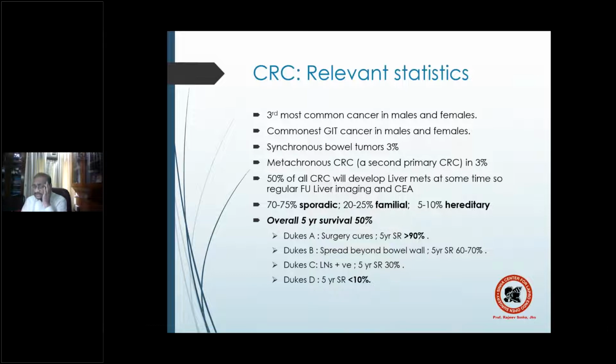Metachronous CRC, CRC basically is colorectal cancer. We'll just say CRC from now on. Second primary CRC would be found in 3%. That means you have operated on a patient of CRC, you believe the patient is cured, and then you either identify a second primary, or at the same time, when you're identifying the first one, you get a second site of CRC. That's found in 3% of cases. Now, 50% of all CRCs will develop liver mets at some time or the other, either at the time of diagnosis for the first time, or if you follow the patients up in the follow-up.